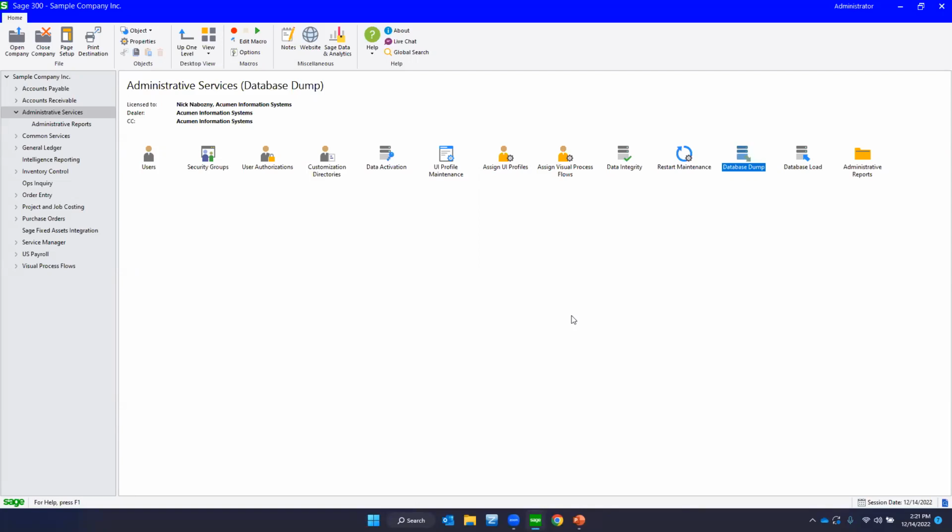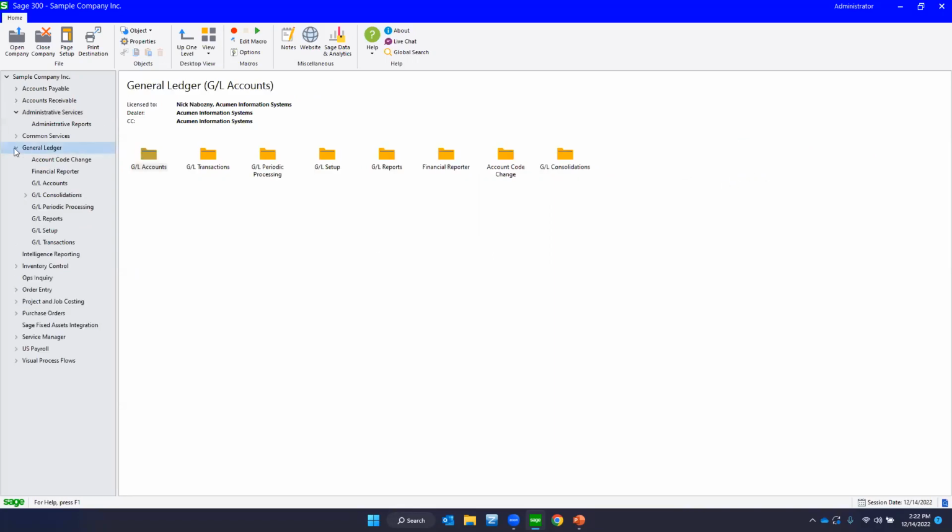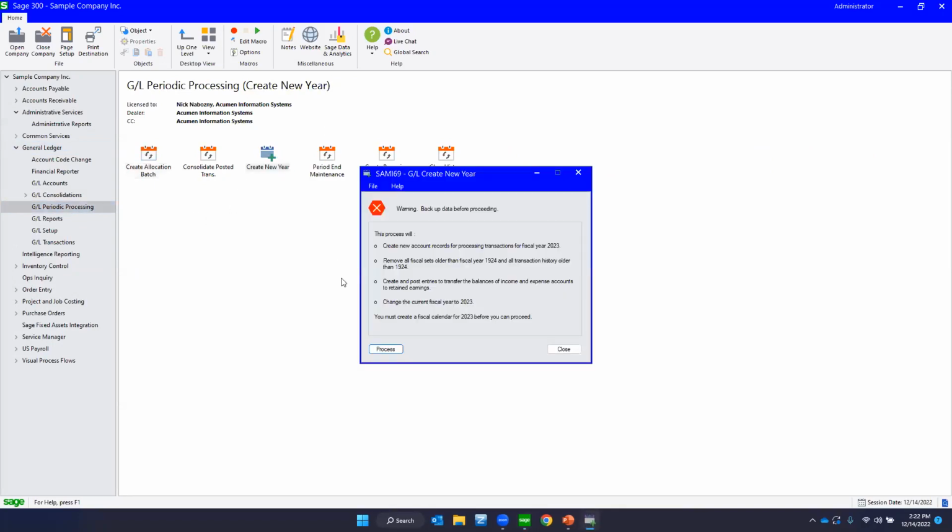But you could load that back in and you're right back to the place you were before you ran the create new year process. Once you have that backup, you're ready to actually run that create new year process. And so that's in the general ledger under GL periodic processing, create new year. And so we're okay with the warning because we did back up our data.